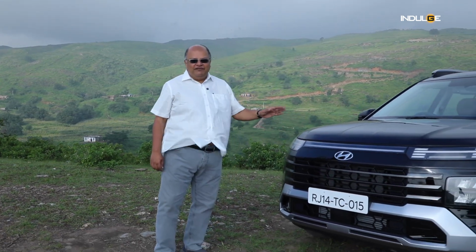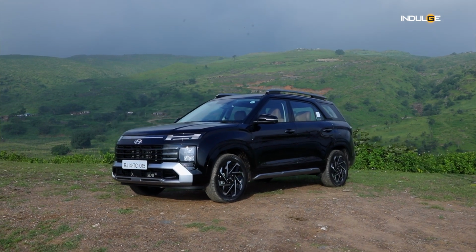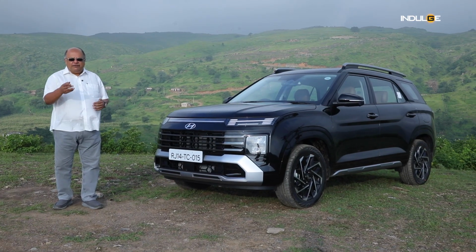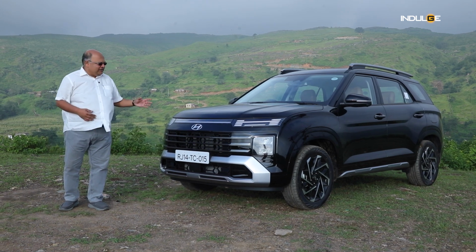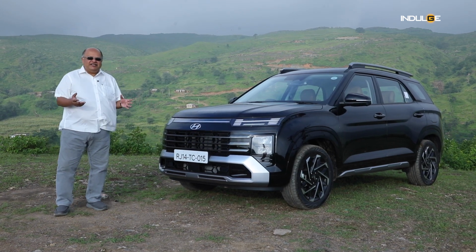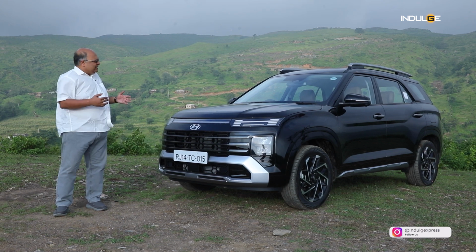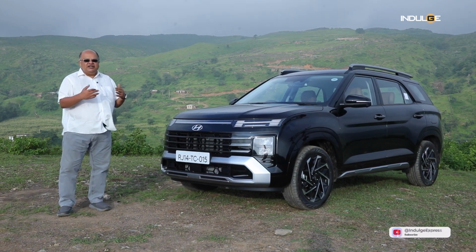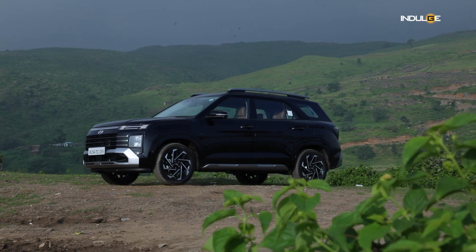Today we have got for you the brand new bigger brother of the Creta, the new Alcazar. Now that the Creta had been facelifted and totally worked inside out, and we had brought you that video earlier, as you are aware, it was a short time till the Alcazar got the facelift and many more features because you see, they're basically the same car. It's just that the Alcazar is a 6 or a 7 seater compared to the Creta, which is a 5 seater. But yeah, that is that.